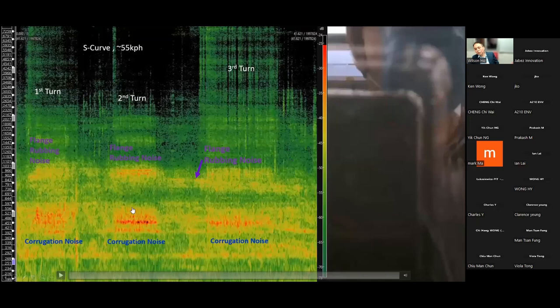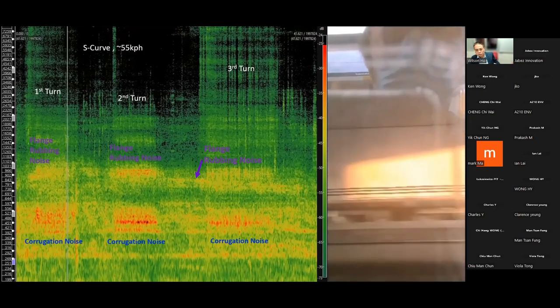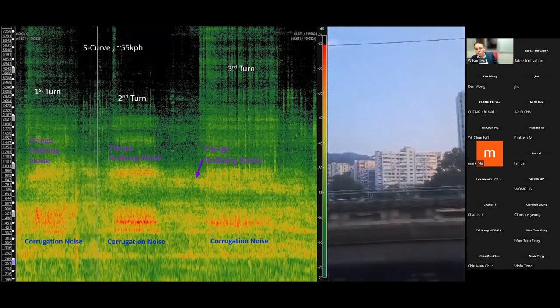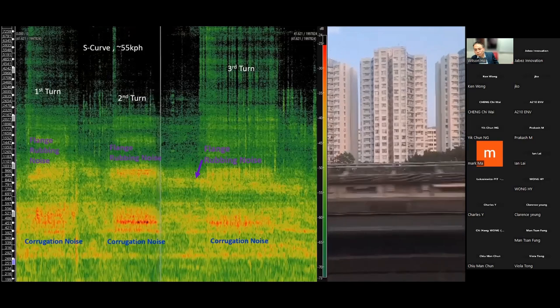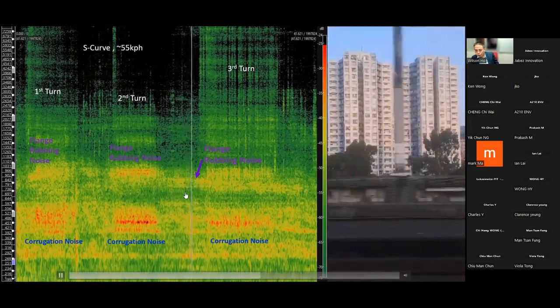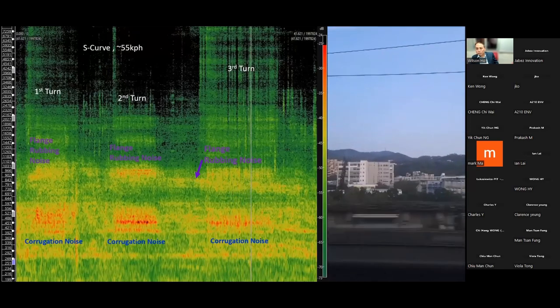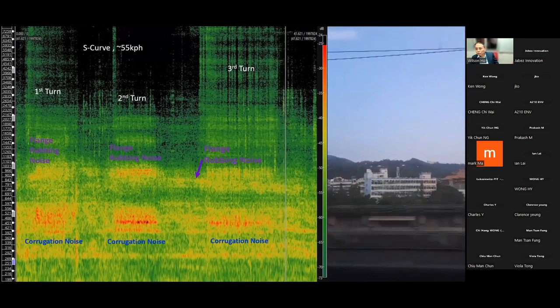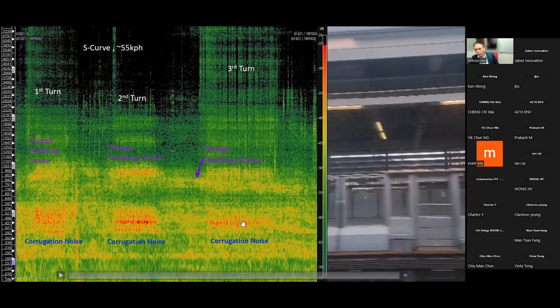Okay, let's replay this video to see whether you can clearly differentiate the flange rubbing noise and the corrugation noise. And this is a quiet period. Second turn. There is flange noise. Those corrugation noises were not expected in the assessment, because the wheel system is assumed to have a very smooth surface in the EIA.